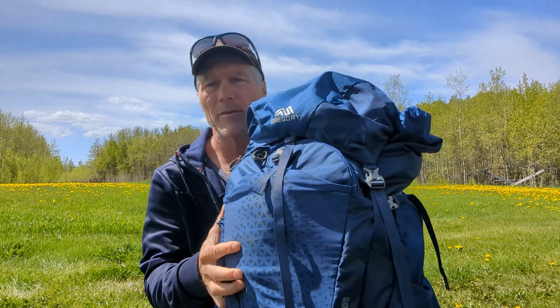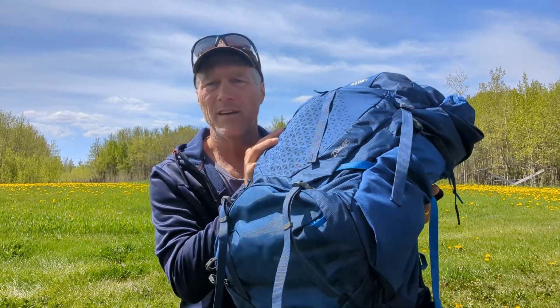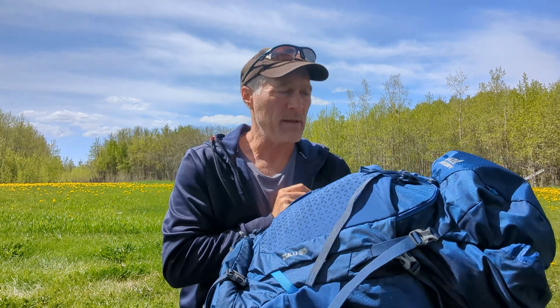All right, so I kind of got my gear set out here. First thing I wanted to show you was my new Gregory Zulu 65. Not a lightweight backpack by any means. It probably weighs about 3.5 pounds, but it is a 15 to 19 inch torso, and I need at least 16 or less. So I have it actually set for 15. It's all the way down, and that's where I like it.